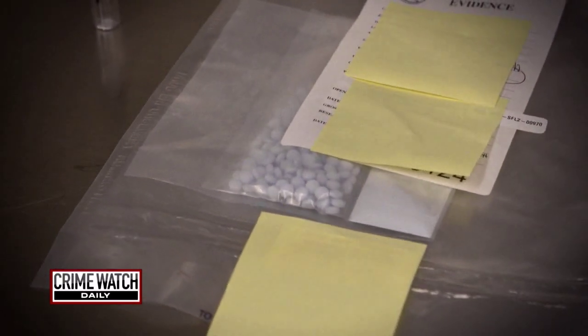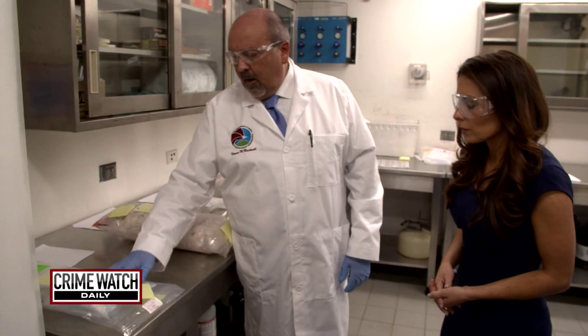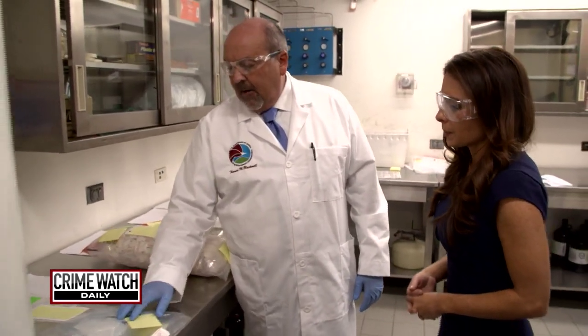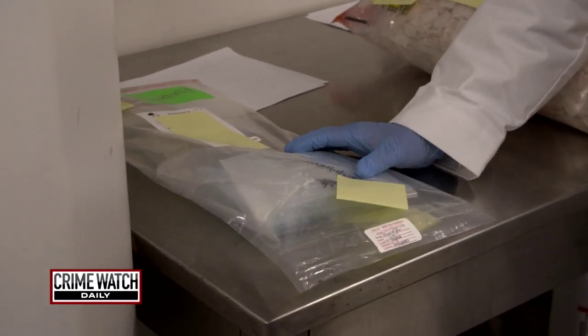The lab processes tens of thousands of tablets, many of them fake. Traffickers disguise fentanyl as legitimate prescription drugs. These are tablets that are made to look identical to oxycodone tablets. Wow. So they're disguising it as other prescription pills. Correct. They try to make it look, and the way we can tell, the tablets are not of a high quality. They crumble easily.